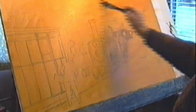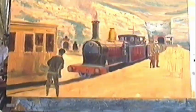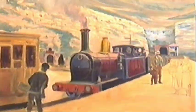I was intent on subduing the stark white of the new canvas and generating an overall sense of summer harvest time, hence the strong golden hue through which the drawing could clearly be seen. I then started working on the underpainting of the primary features. Some figures were roughly added.